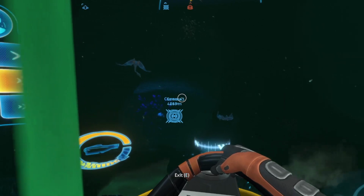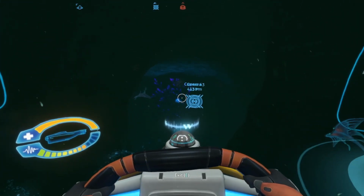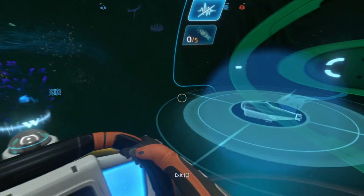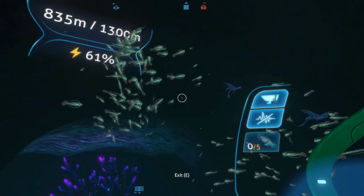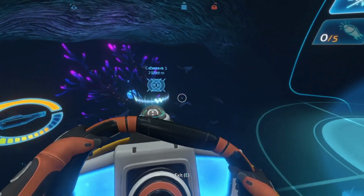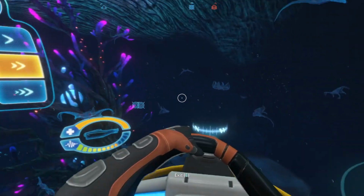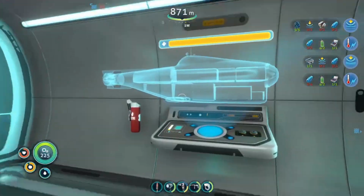Cove Tree! Oh, you are a sight for sore eyes. It's been a heck of a day, okay? It's been a heck of an episode. Okay, Cove Tree, my beloved. We're gonna stop here. Engine powering down. What do I need?